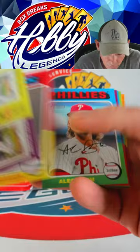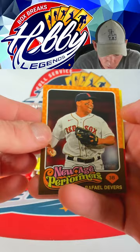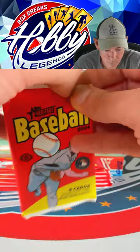So we'll see if we can find another short print in the rest of box two, because we have already got our Chrome card and our mim. Devers on the New Age Performers. You could have a black and white or image variation.